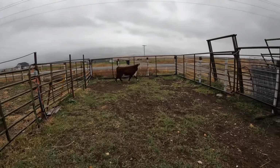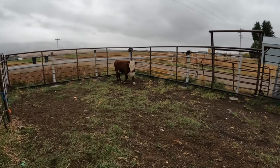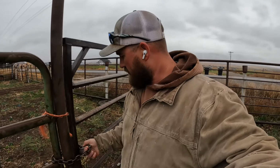So we'll just kick him back with his mom and head down to Randall's. Hey, Keefy. I sure don't like being alone. Get them separated and all on their own, they get a little wild and run around quite a bit.